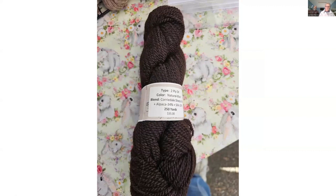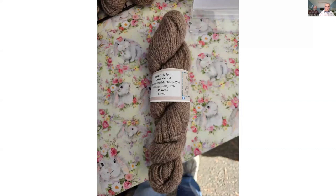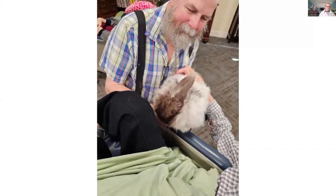This is just one of the yarns that we have made. It's Corriedale sheep, alpaca, and silk. Oh, it's lovely. And this is Poe. You'll see Poe on camera in just a little bit, because we are going to pull some rabbits out of the cages, not out of a hat, but out of the cages, and let you see them. And this is just another Corriedale and mohair, which is a very nice blend too.